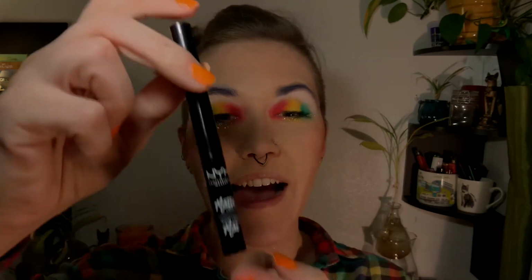Alrighty. That actually looks really nice. They filled out pretty well without having to do a bunch of coats. And then I'm switching to the eyeliner next. My very favorite eyeliner, NYX Matte Liquid Liner. Stuff is a lifesaver.